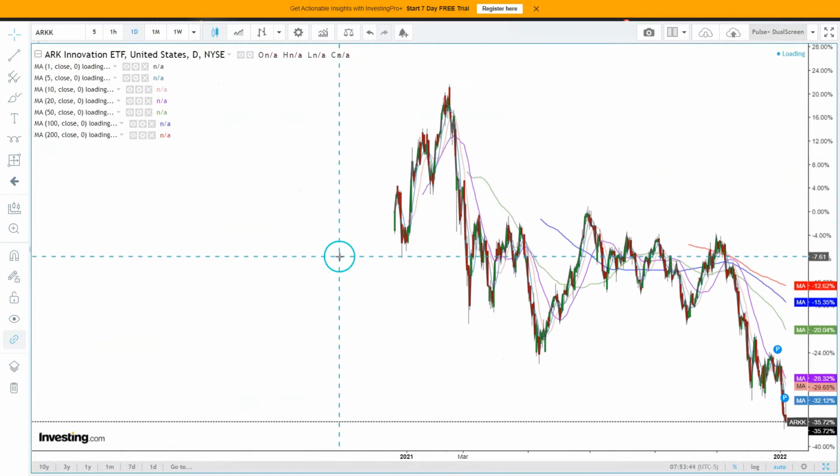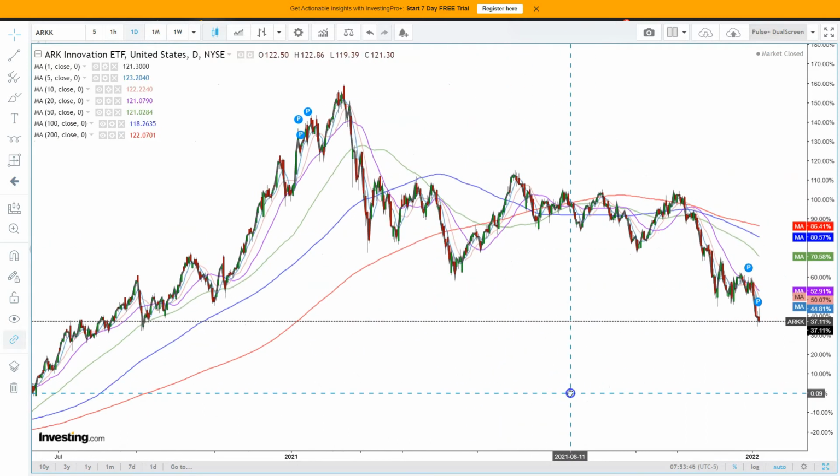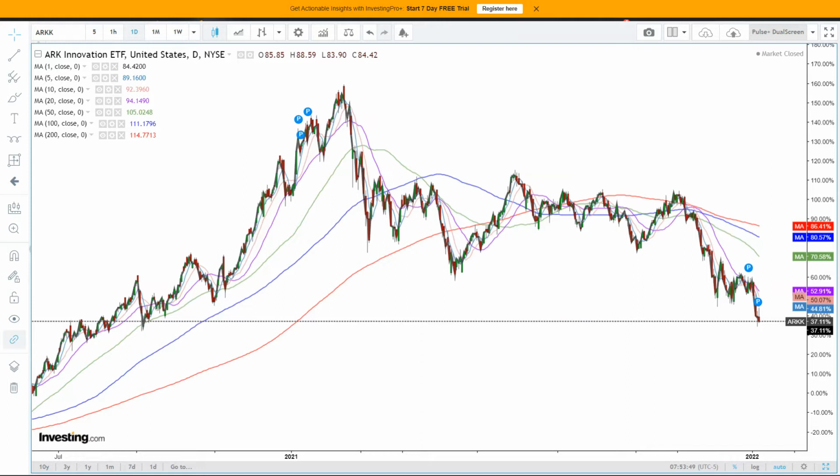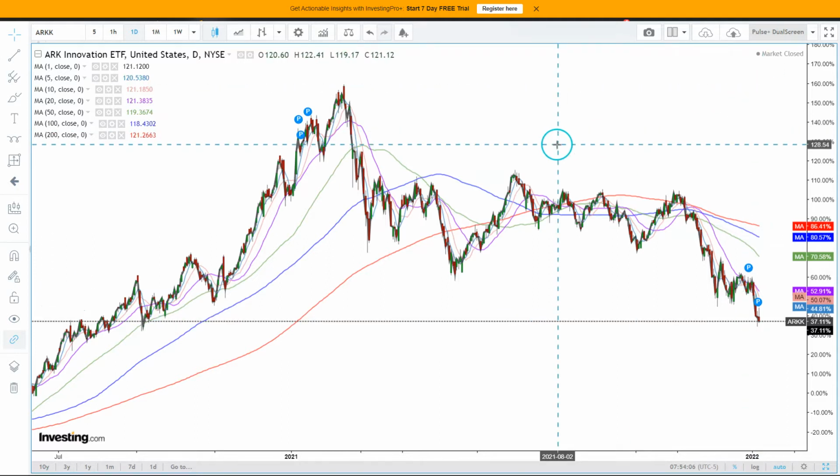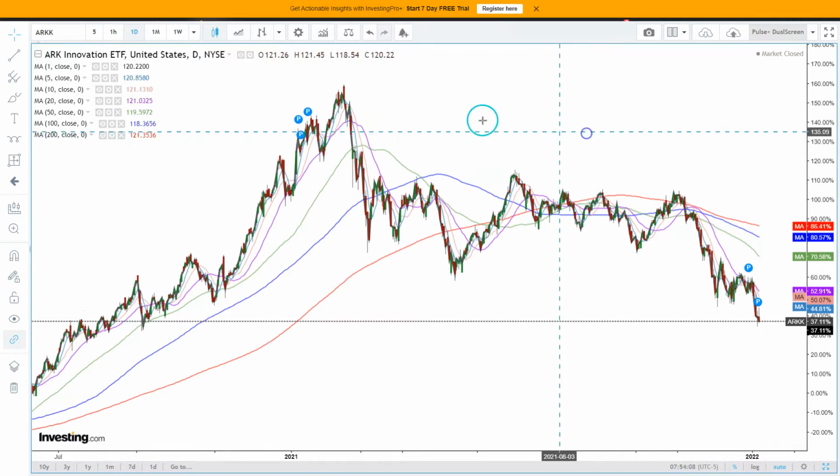Going to the daily data points, you could make a potential case, okay, not a strong case, but a tepid case that we could have some kind of double bottom-ish pattern here. This also is a horizontal support level, though not a strong horizontal support level, but at least it's something.